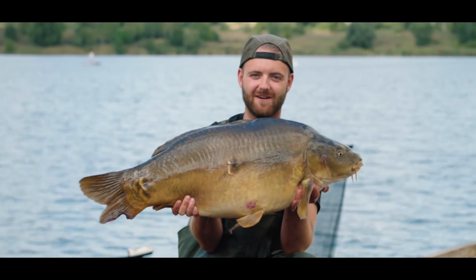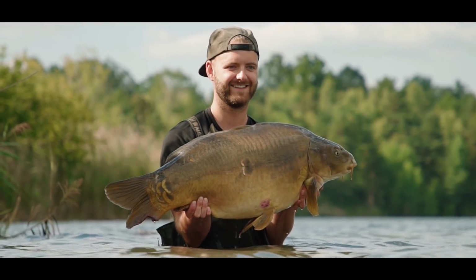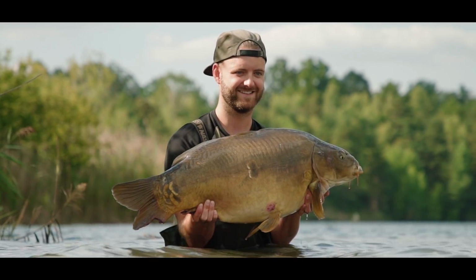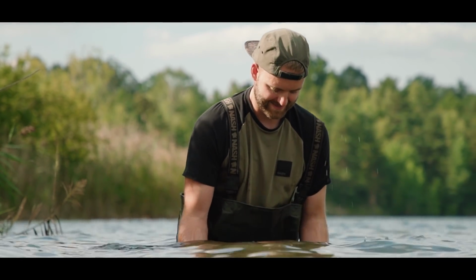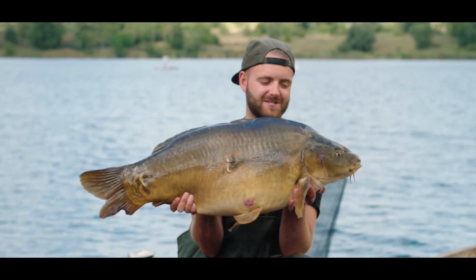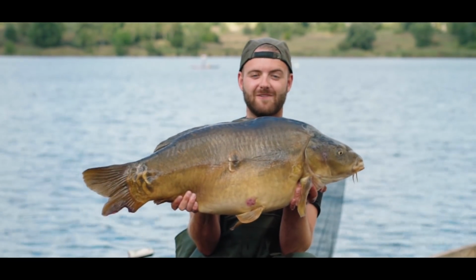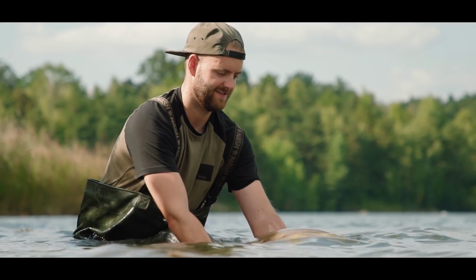As I've mentioned earlier with the other fish, today's just completely different. They're well on the feed. We're keeping them in the swim with a dot spot, constantly trickling boilies over their head. And yeah, this low 30 just proves that that method is so, so effective. And as well as that, I've also got another 2 behind me, including a right colourful character.